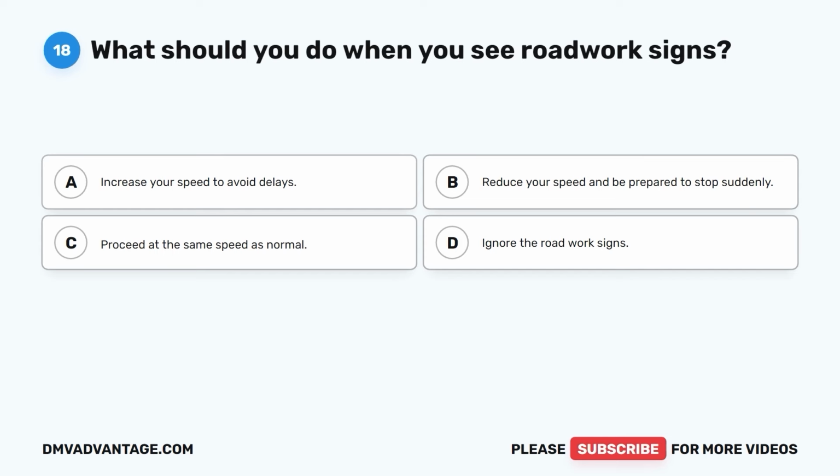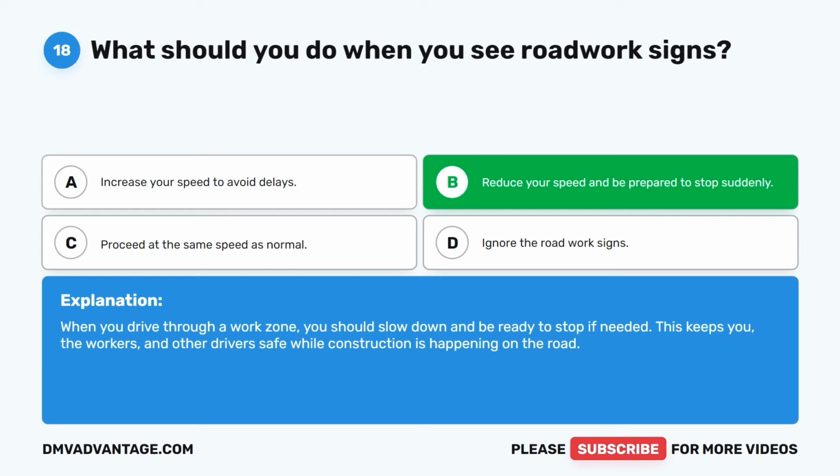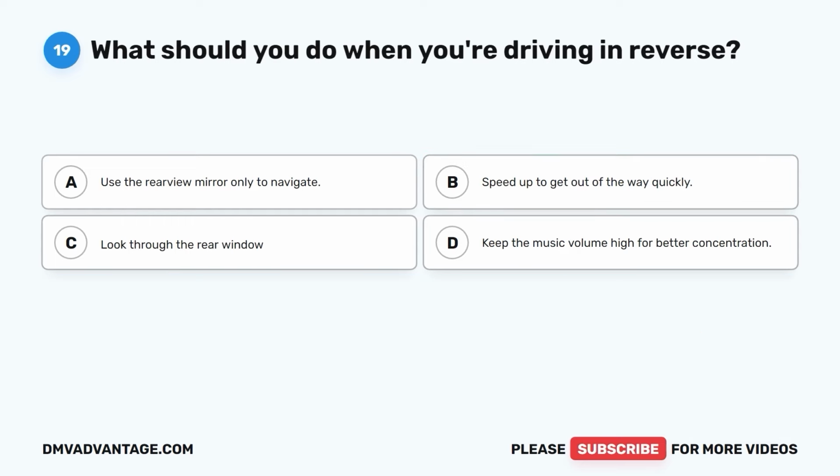C. Proceed at the same speed as normal. D. Ignore the roadwork signs. The correct answer is B. Reduce your speed and be prepared to stop suddenly. When you drive through a work zone, you should slow down and be ready to stop if needed. This keeps you, the workers, and other drivers safe while construction is happening on the road.